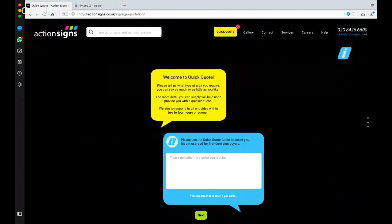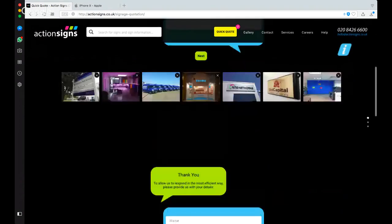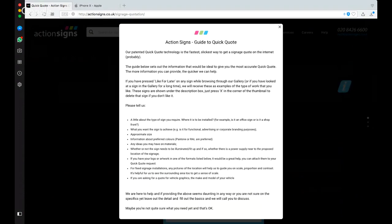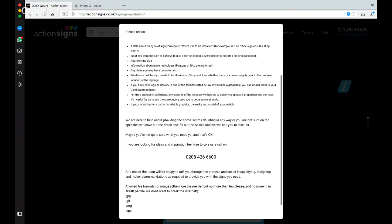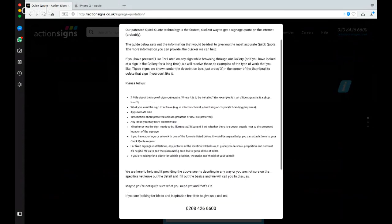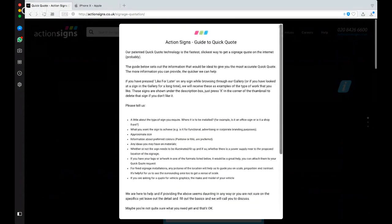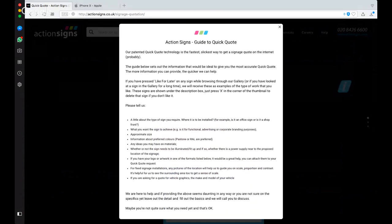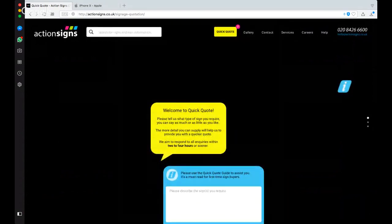And it's not just another note on the quick quote page here. This thing scares me. First of all, what the hell is this? Okay, so you have a guide to quick quote. If you need to write a guide for a simple contact submission, then you're doing something wrong. That's the first thing. It's not even apparent what you're going to get when you click this.